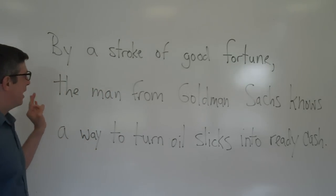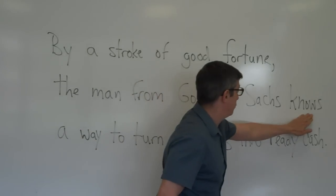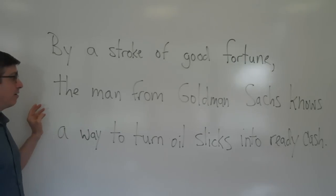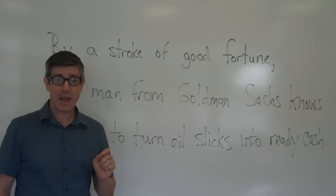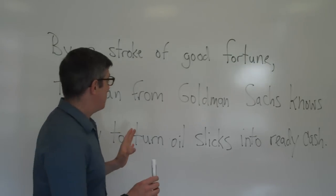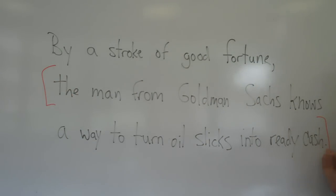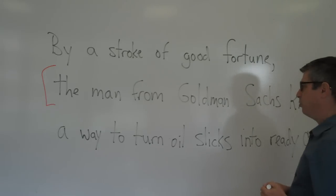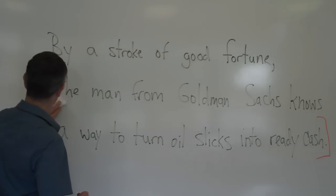And this sentence, you might look at it and say, okay, what are the verbs here? And there's only one verb, and it's right here, knows. And who does that knowing? Well, the man from Goldman Sachs. So the subject of the verb is the man from Goldman Sachs. So that means that this part of the sentence here, which I'll put in brackets, is the main clause. We call that the main clause. The man from Goldman Sachs knows a way to turn oil slicks into ready cash. So that's the main bit of the sentence.